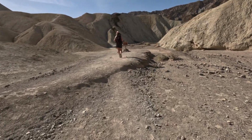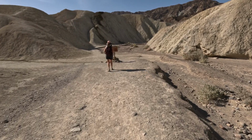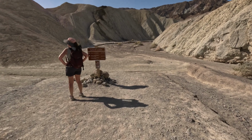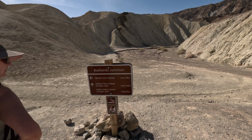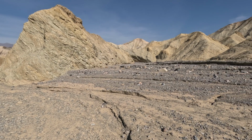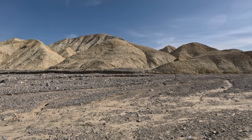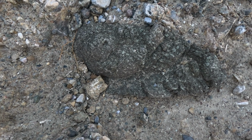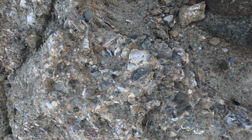So we're on Gower Gulch. And there's a T in the road right here for going to Zabriskie Point. That's not going to happen. And that's up there. Kind of an odd little field of, look purple to me. Purplish rocks. Very odd rock with green specks. Yeah. Well, that's a conglomerate there.